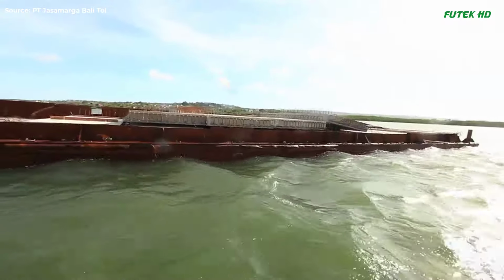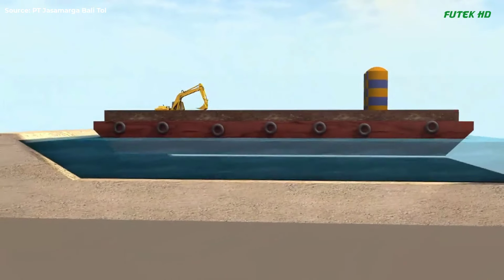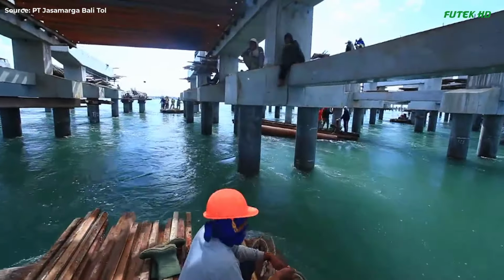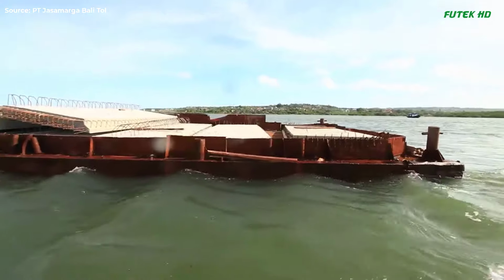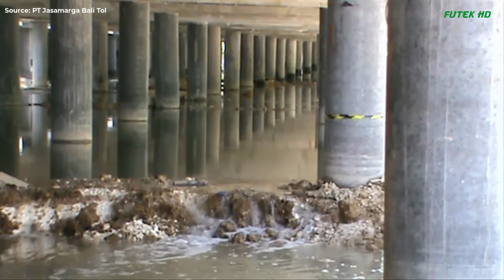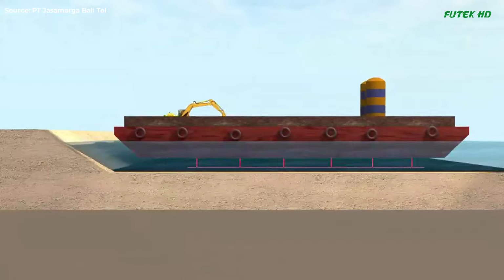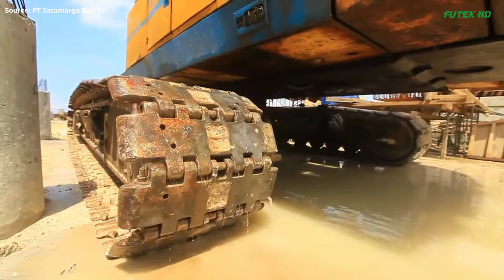Environmental considerations. Given the project's location above water, significant attention was paid to environmental impact. Temporary embankments were created using limestone, protected with plastic sheeting to prevent contamination. Mangrove replanting initiatives were undertaken to offset any environmental disruption, with over 16,000 mangrove trees planted. Regular water quality monitoring ensured that the marine ecosystem remained unharmed throughout the construction process.